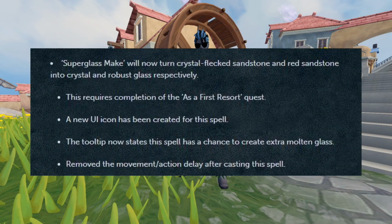Super Glass Make will now turn Crystal Fleck Sandstone and regular red sandstone into crystal and robust glass. This does require completion of as a first resort. A new UI icon has been created for the spell. The tooltip now states the spell has a chance to create extra molten glass, and they remove the movement or action delay after casting the spell.